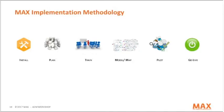And then we'll work with you to model and map those business processes. With a tool like Max, there's always more than one way to accomplish just about any business process. So this phase of the implementation works with you to define the best practice for your business.